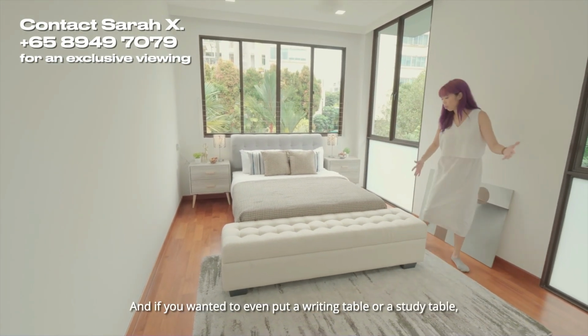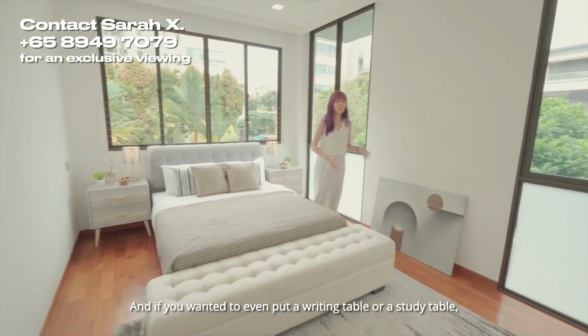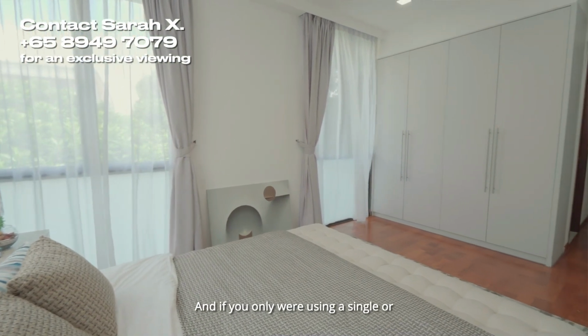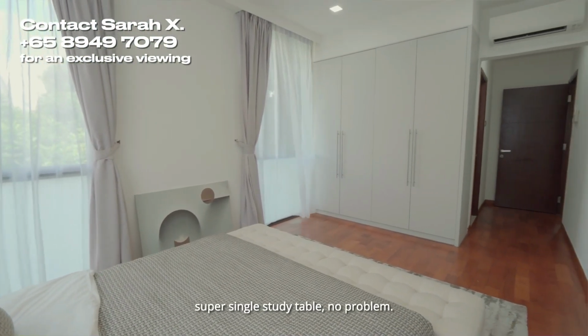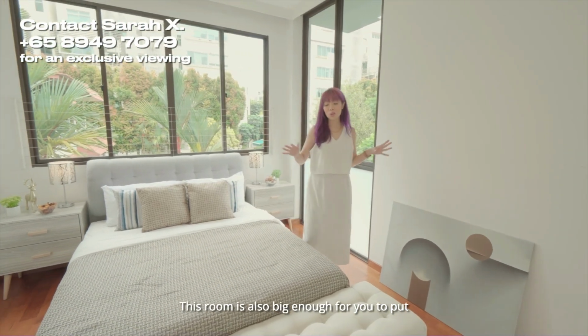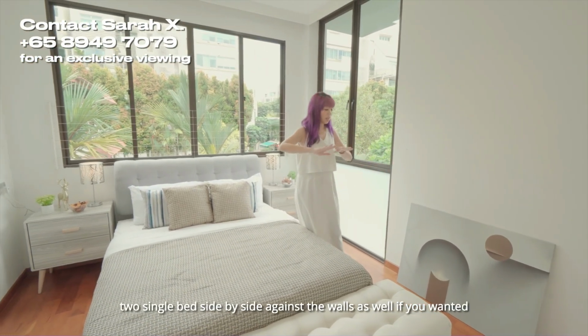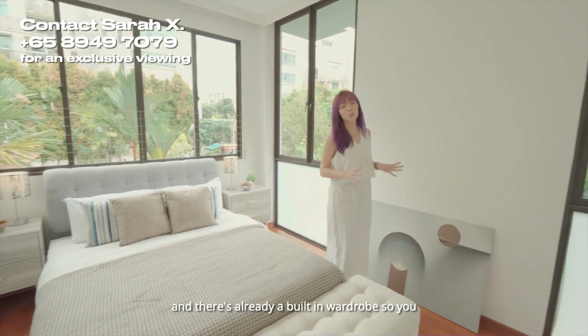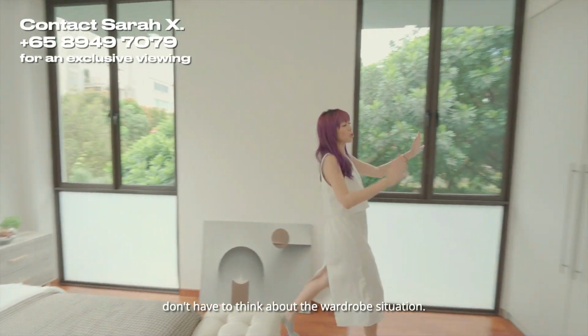And if you wanted to even put a writing table or a study table, you could still put a study table on this side of the room. And if you only were using a single or super single study table, no problem. This room is also big enough for you to put 2 single beds side by side against the walls as well if you wanted. And there's already a built-in wardrobe, so you don't have to think about the wardrobe situation.